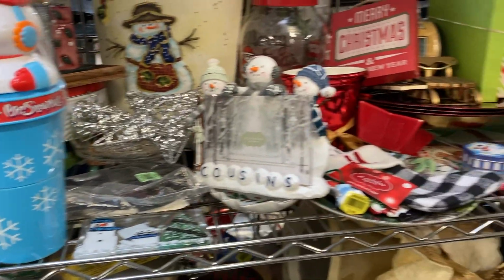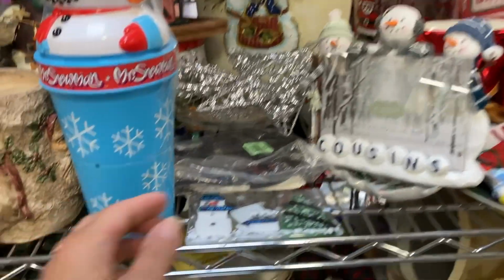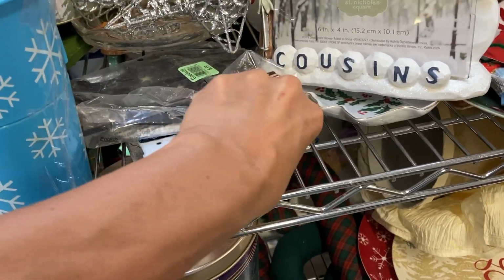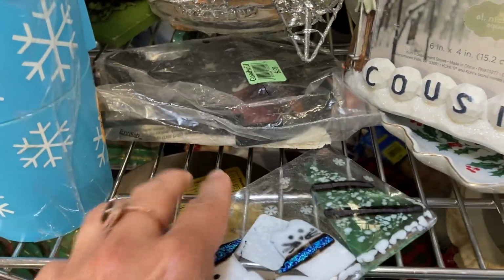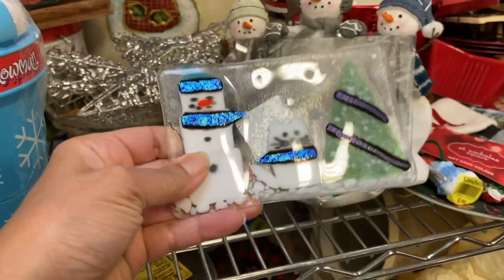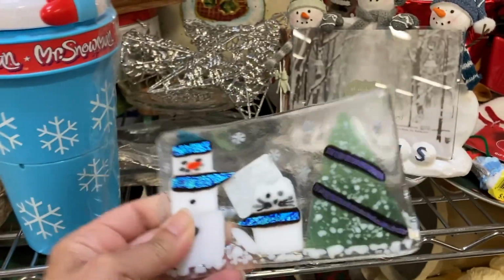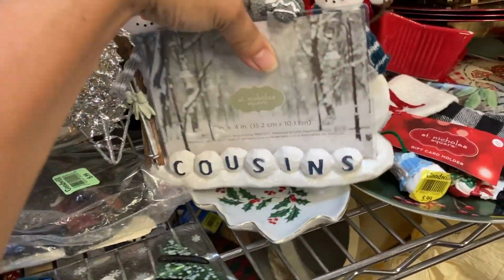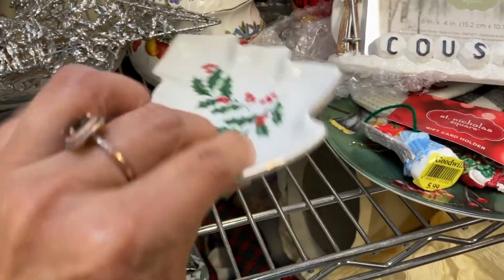There's lots of Christmas and holiday stuff out up here in Wisconsin already, and walking by the Christmas area, I noticed this piece of fused glass. This is a snowman with a little kitty cat. I liked the design of that. It was very cute, but it also looked like very sloppy work. It just didn't really seem to have quite the quality I would have hoped for.